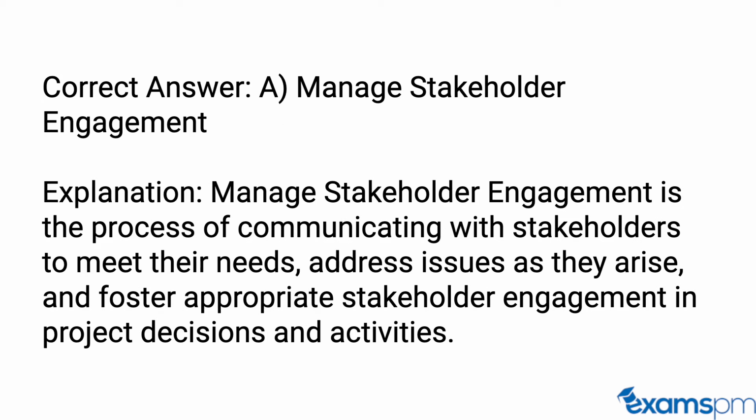Correct answer: B. Project charter. Explanation: the project charter is the document that provides a high-level overview of the project and acts as a reference of authority, giving the project manager the authority to apply organizational resources to project activities.